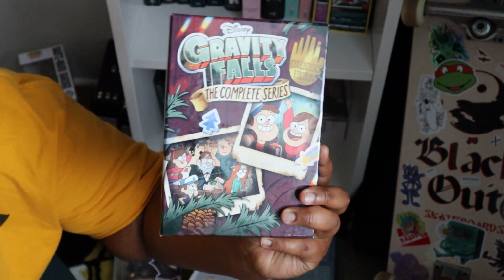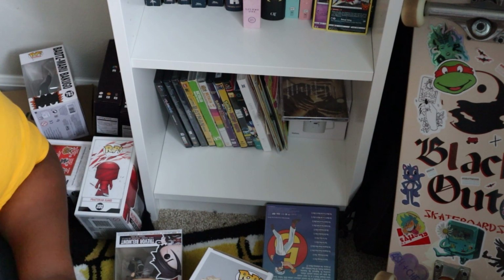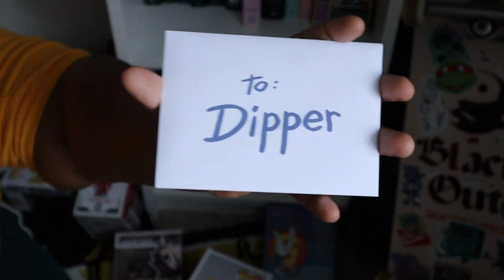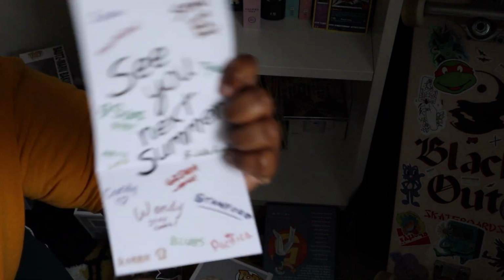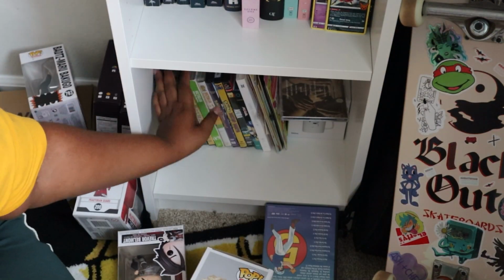Gravity Falls full complete collector's series edition, whatever. Oh my god, did you guys know, is it still in here? It should be still in here. Look at this. Look, this comes with it. It's the note Dipper gets at the end of the summer, at the end of the series. Tell me, I was crying. I literally opened this and I started bawling my eyes out. Anyway.